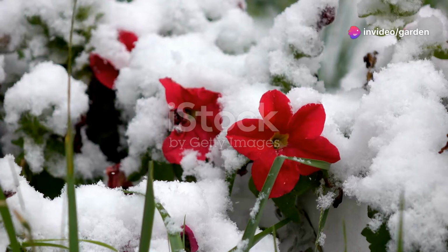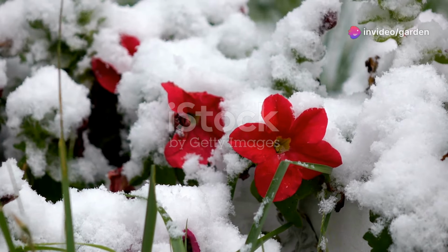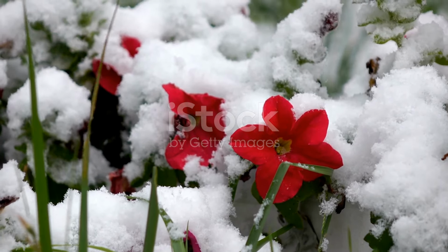That's it for today's guide to winter plants for your garden. With these hardy plants, you can create a vibrant, lively garden even in the coldest months.